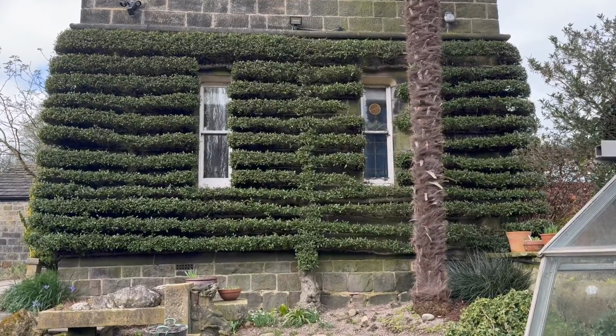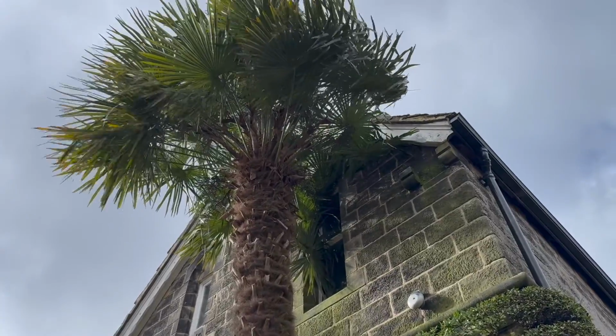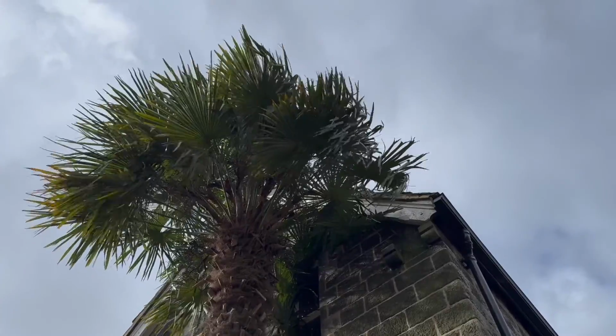And then another favourite plant of mine in the background, the Trachycarpus fortunei, the Chusan fan palm or windmill palm, and it's a great plant.